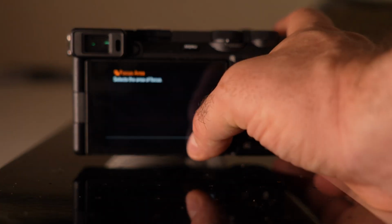The EVF is also not the best on the market, but it's better than on many other a6000 series cameras, and it's more than good enough for daily use with its 2.36 million dot OLED display, which is just about as bright as the A7R5 display, and it refreshes at a very fast 120 Hz. The LCD screen also kind of sucks. It's only 3 inches diagonally and it only has a 1 million dot display.